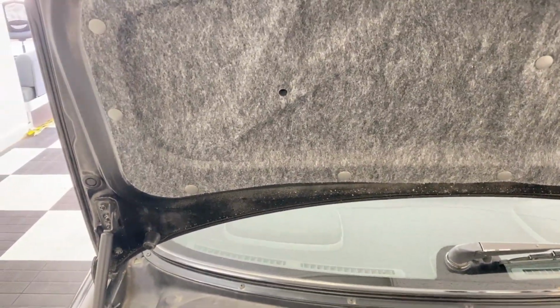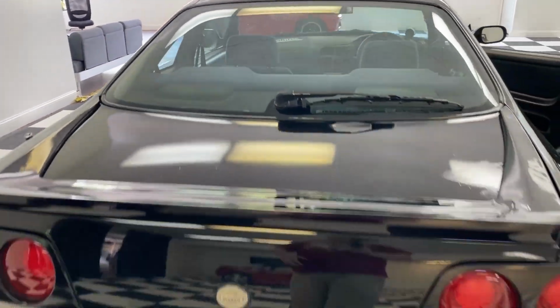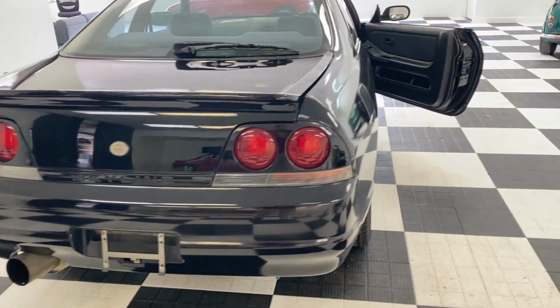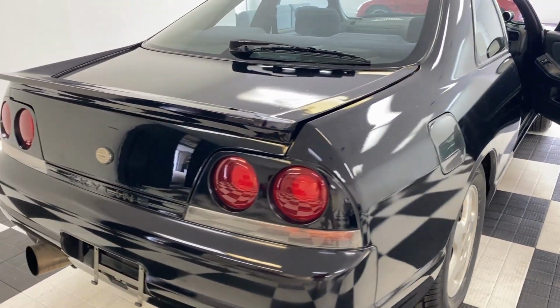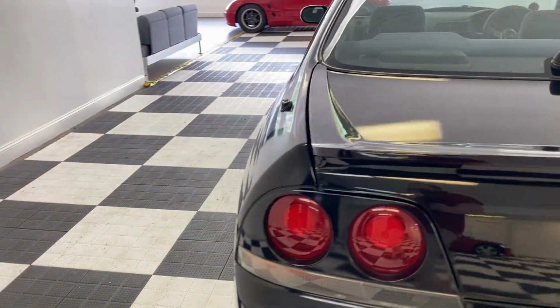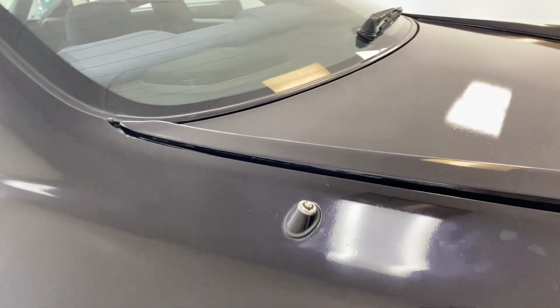And then this car has Nissan's HICAS system, H-I-C-A-S, which is their four-wheel mechanical electrical steering system. So the rear wheels will turn a few degrees in either direction depending on the driving conditions in order to help with cornering or maneuverability in a parking lot, etc. Oh, and there's the power antenna.